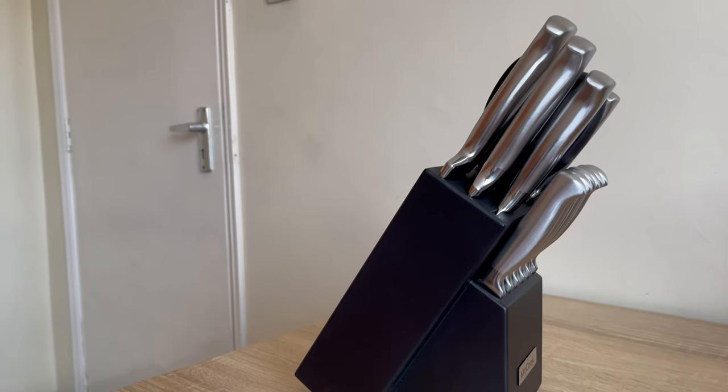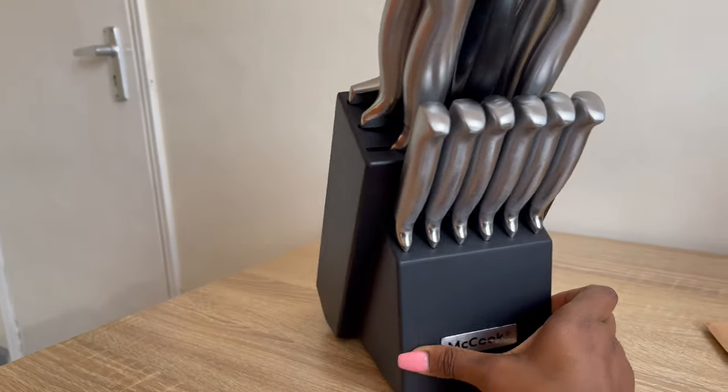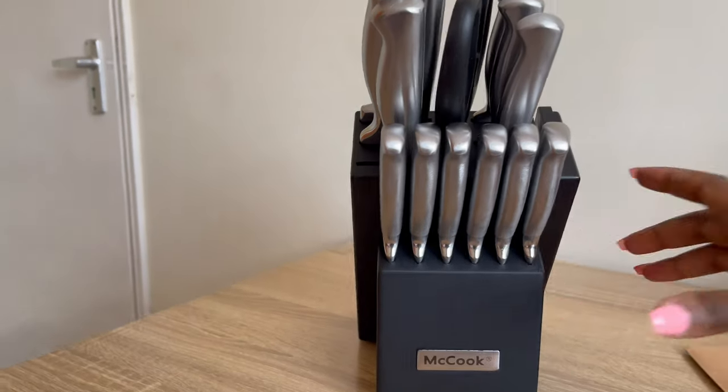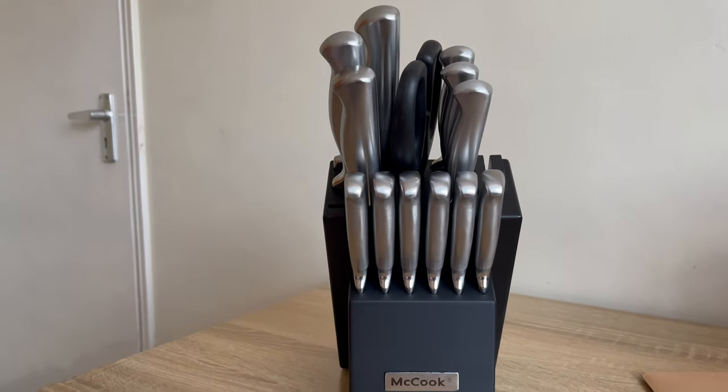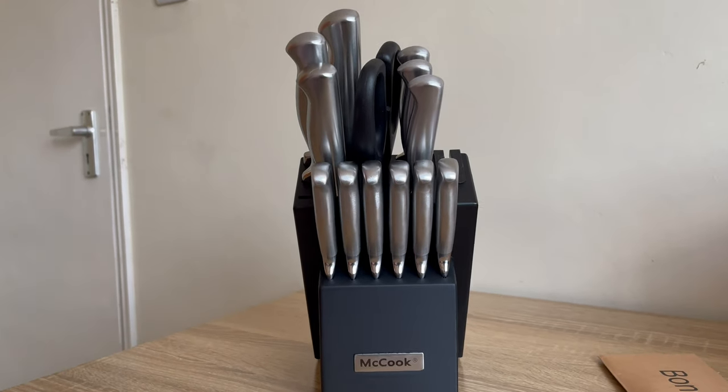So this is actually my favorite purchase of the whole haul. My absolute favorite. Wow. Will I ever need to buy another set of knives? I don't think so.